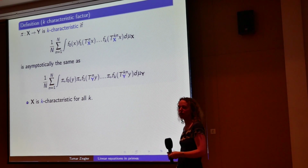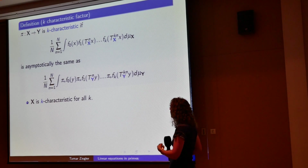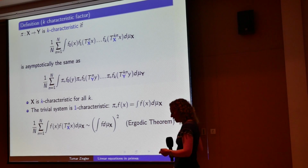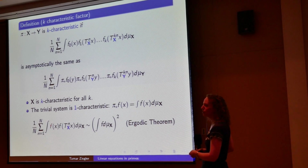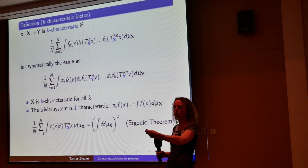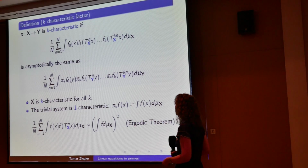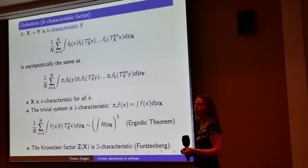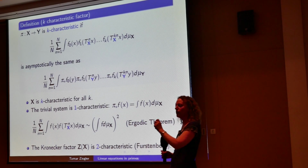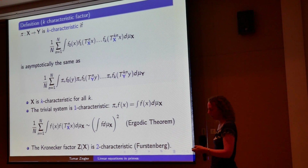X itself is a characteristic factor of itself, so that doesn't make sense, the point is to try to find a really good factor down here where you have some advantage at calculating your average. So X itself is k-characteristic for all k. The trivial system is 1-characteristic. This is the mean ergodic theorem. So this is what happens when k equals 1, and the mean ergodic theorem to be 1-characteristic would tell you that you can first project the function onto the trivial factor. That's just integrating. So the integral squared here would be what you would get from this asymptotic projection. And the key thing in Furstenberg's theorem is that the Kronecker factor Z of X is 2-characteristic. So if you want to calculate the averages associated with three-term progressions, you can first project them onto this abelian group rotation factor, this Kronecker system, and then calculate the average there.